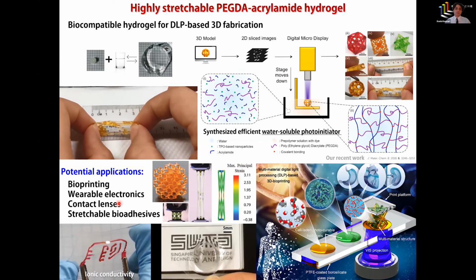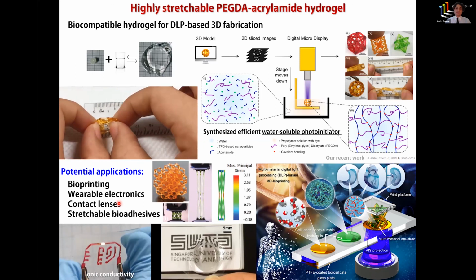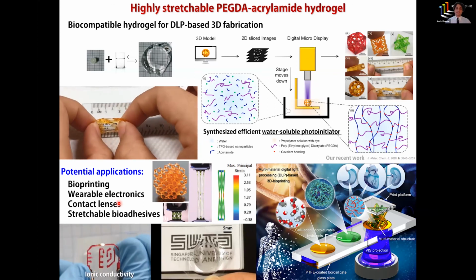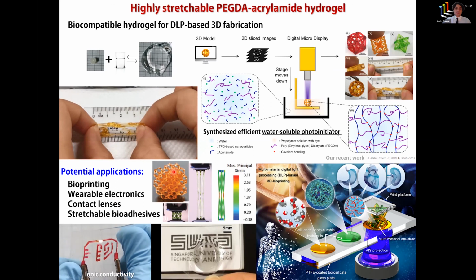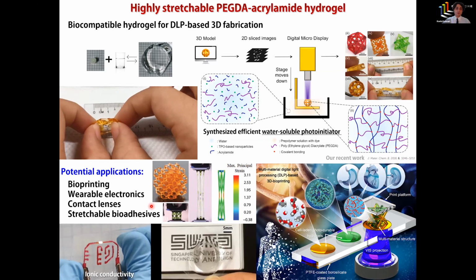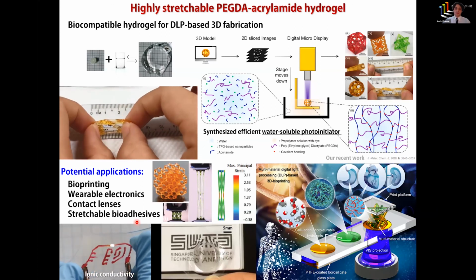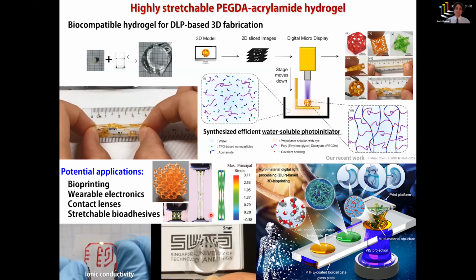So we also created many different kinds, or families, of materials. In this case, we created a highly stretchable PEG-DA acrylamide-based hydrogel for DLP-based fabrication. And for this, we had to synthesize an efficient water-soluble photoinitiator. And so we could create structures that can find applications for bioprinting, since these are biocompatible, and wearable electronics using ionic conductivity. These could be used for contact lenses or even bioadhesives. And these materials are also biodegradable, so the rate could also be controlled.